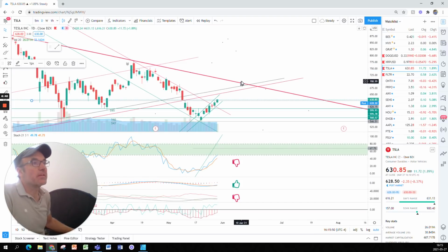So basically, the uptrend is healthy, and it's pretty steep of an uptrend. You know, it's going up quite steeply at a 45-degree angle. I don't think it's going to sustain that for a long time.